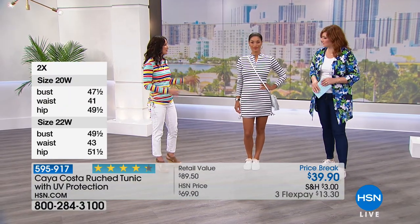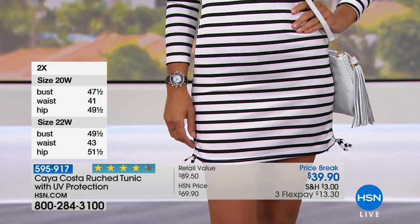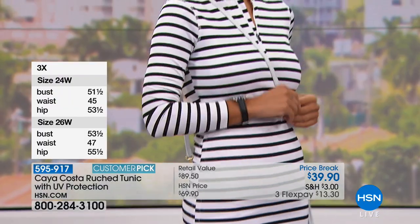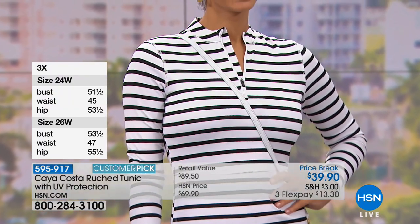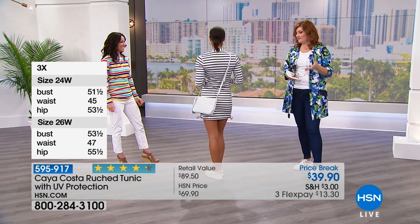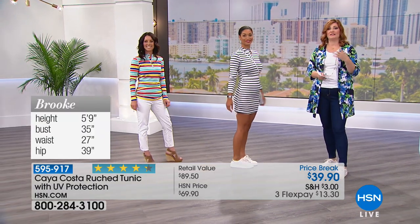But she looks absolutely adorable. It kind of reminds me of the scuba suits. Do you remember that? Like if you were a surfer, I just think about when I was young. But it has that look, but this is modern day. There's something sophisticated, but at the same time, it has that fun and that whimsy.